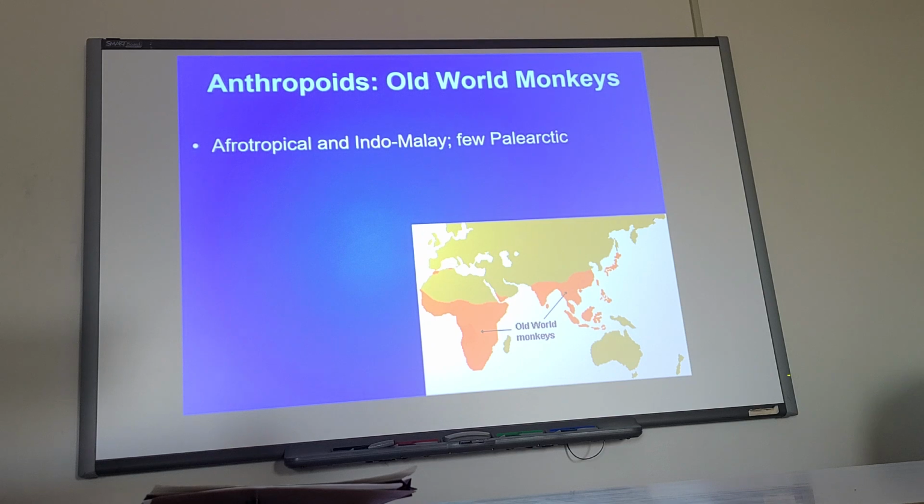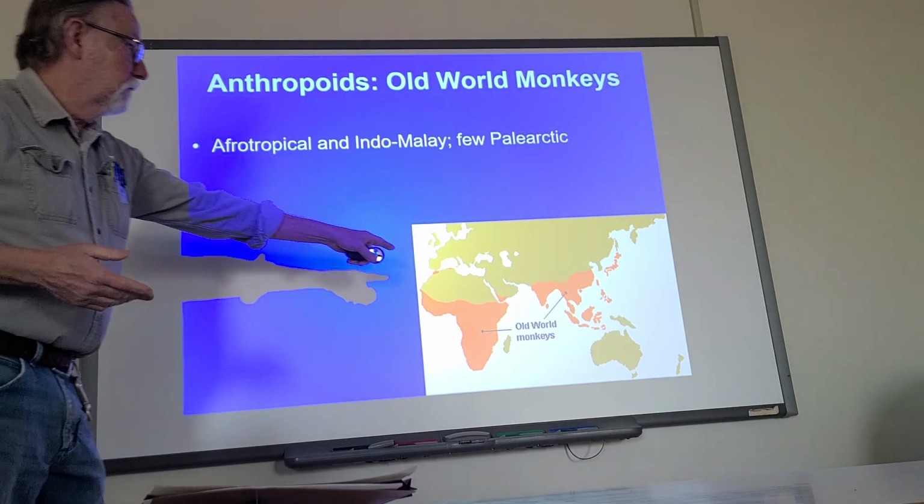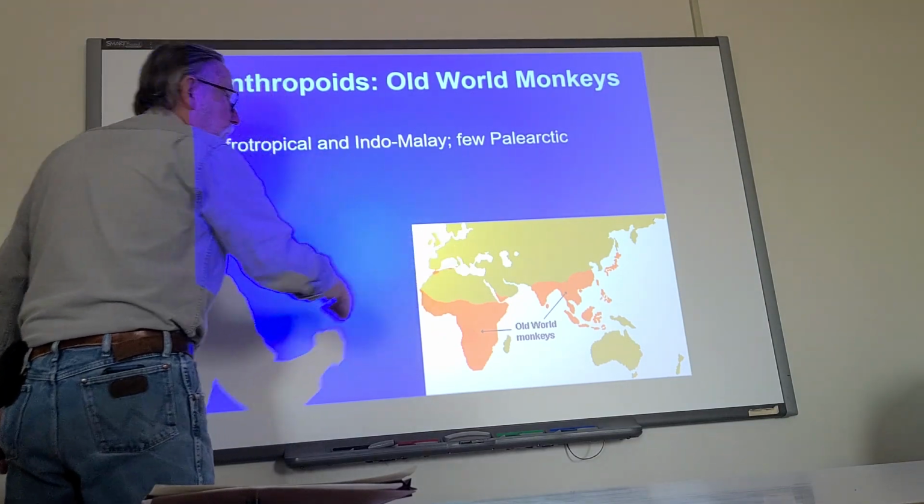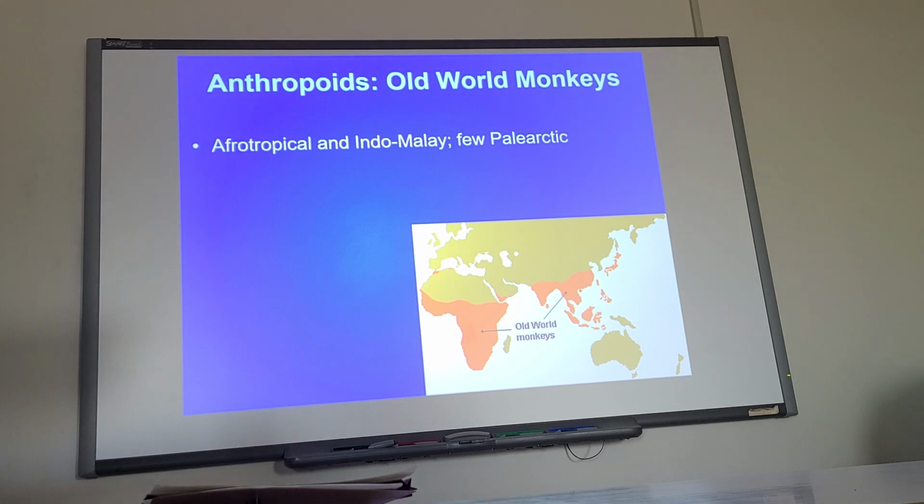It's sort of interesting. There's a big colony that lives in, they're called the Gibraltar monkeys. This is the Strait of Gibraltar here. This separates the Mediterranean from the Atlantic Ocean. They live right all around that area.